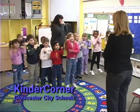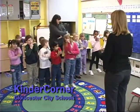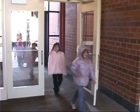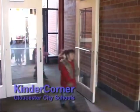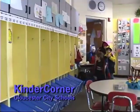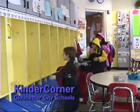The Kinder Corner daily schedule revolves around a series of components: greetings, readings, and writings, let's get together, theme song, story tree, learning labs, stepping stones, let's daydream, right away, let's think about it, and home links. Let's visit the kindergarten classes at Cold Spring School and take a look at all of the components of our Kinder Corner program. The school day begins with greetings, readings, and writings.